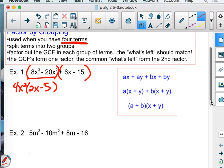Now, I'm not done, and my brain still can't see what on earth is going on until I factor the second group. So I look at my 6x minus 15, and I think, well, I can pull a 2 out of that. Sorry, a 3. Thinking ahead to the next step here. Pull a 3 out of that. And if I do that, 3 times something is 6x, and that something is 2x. 3 times something is negative 15, and that something is negative 5. And now the light bulb comes on. My brain can now see 2x minus 5 was really in both of those parts. So I can see that that's a factor.